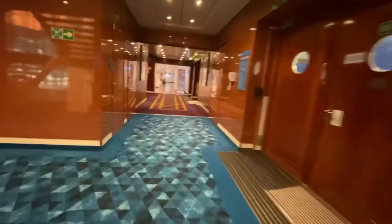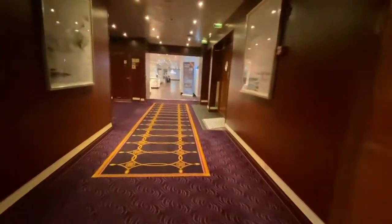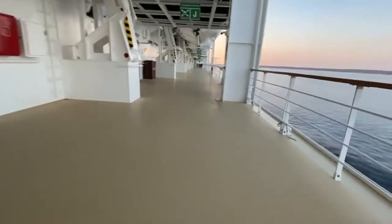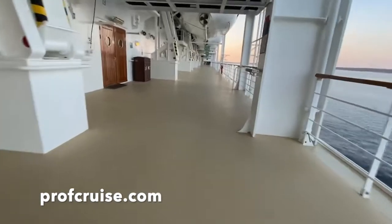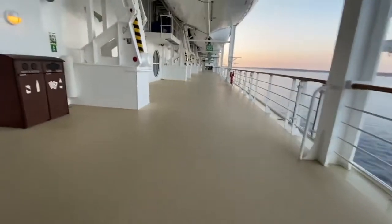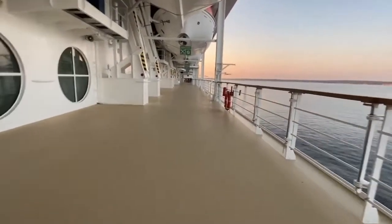All of the exterior doors on the Sun will lead you to my absolute favorite spot on the ship, the wraparound promenade deck. It's wide, it goes all the way around the ship, and it's a perfect place to come and look at the water, to look at the sunrise or the sunset. I like to put on an audiobook and get a little bit of exercise in. It's gorgeous.